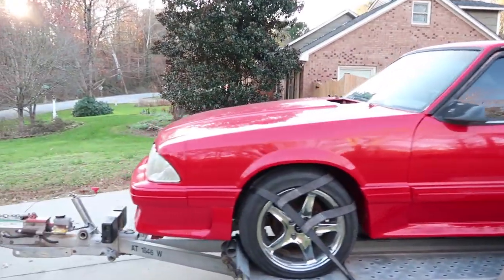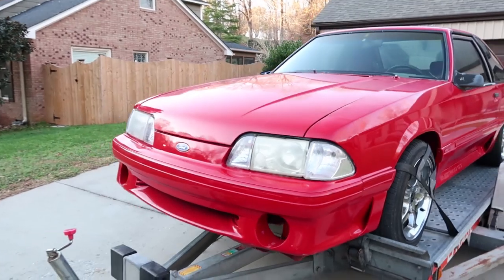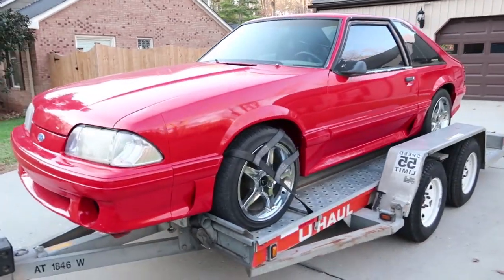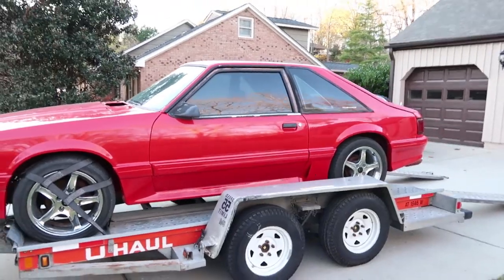Man, oh man. Your boy got a true GT Fox body. 1990 with the Cobra R wheels, 1990 Fox body Mustang.